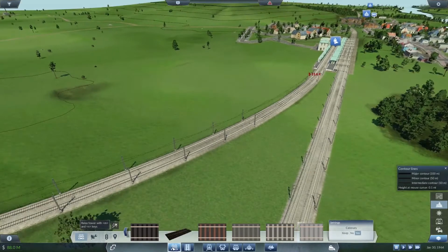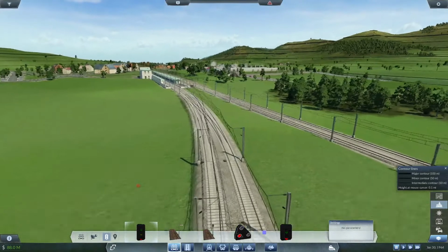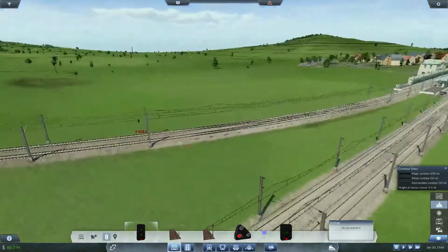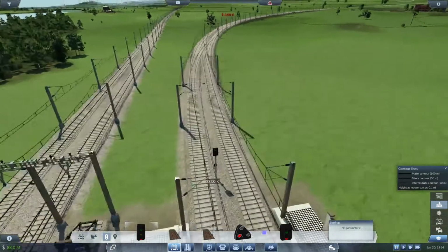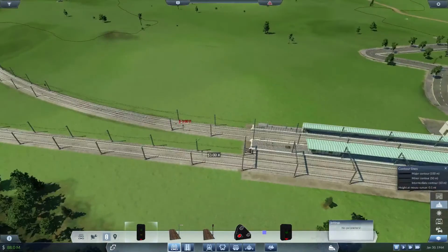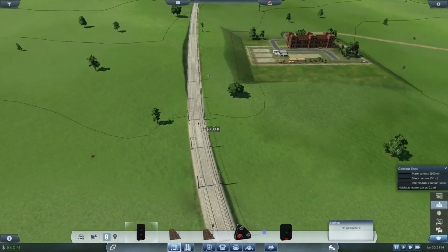Impressive. Signal is up by clicking the appropriate icon. Again, I'm using this British signalling mod, so the lights are on the correct side of the track. Coming in. And going out. And we'll stick one here as well. That's fine. Okay. I'll stick a few more signals on here.